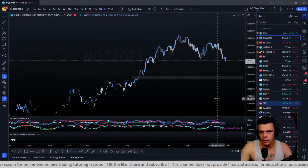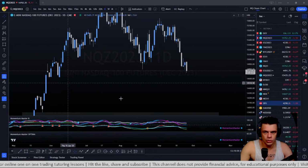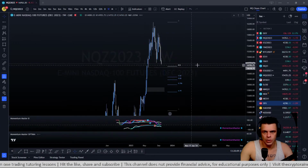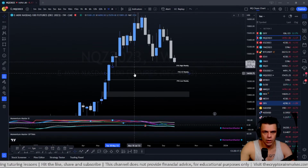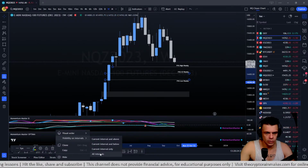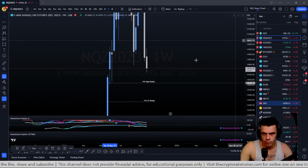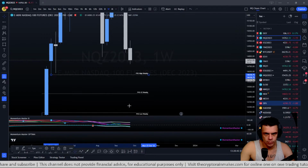Let's move down to the daily. Right, and then we also have these relative equal lows right here on the daily chart. I just want to check what happens. Sometimes I have the visibilities and stuff set to only show on certain time frames, so let's quickly fix this. Visibility, all intervals. Go back to the daily. Okay, there we go.